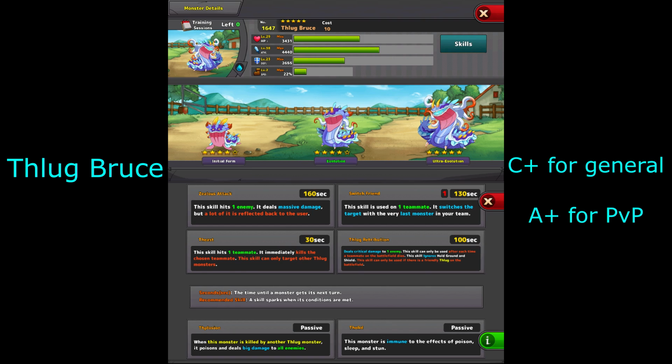Next monster is Slug Bruce. Like with the other slugs, a bit hard to evaluate by itself. This one is less useful for the Revenge. The Revenge does big damage and poison. It doesn't say the... Oh, it does say poison. So that's fine. You don't really use it for that. Basically, this monster is one that makes it all work because it has Switch Friend. So if anything gets knocked back, or if you're using the Thugs with, say, Aura Dragon, so something dies, then you can bring that key one back in by switching Friend.